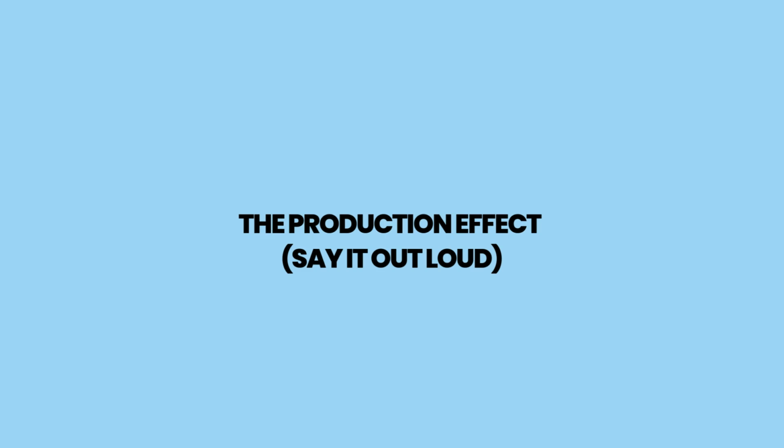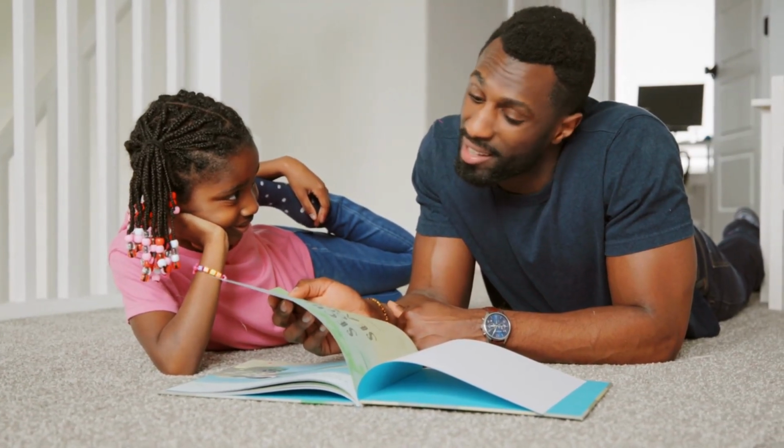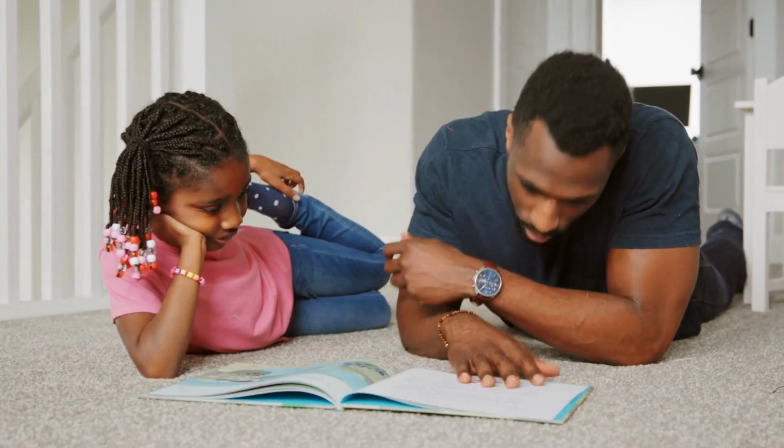5. The production effect, say it out loud. This one's super simple. Just say things out loud. When you read something silently, your brain doesn't engage with it in the same way. But when you say it out loud, you're hearing it, processing it, and making it stand out more. So if there's something you really need to remember, a name, a to-do list, an appointment, speak it, literally.